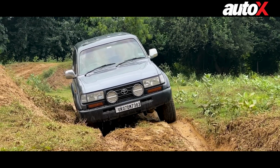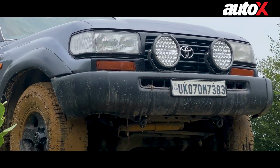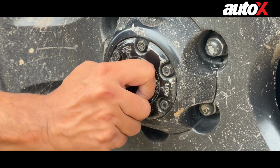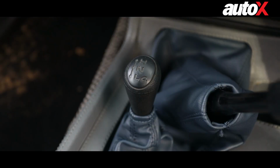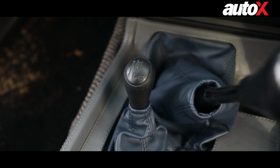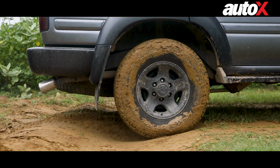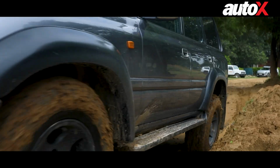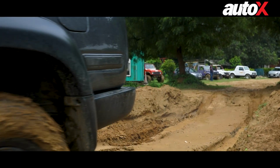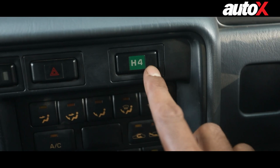Now, the 80 series is a mechanical beast in the true sense. To engage four-wheel drive, you have to lock the wheel hubs, otherwise the front wheels will just freewheel. Then, if you want to switch to four-wheel drive low, you have to muscle the transfer case gear lever into 4L. And unlike the 300, the central diff is automatically locked in the 80 series as soon as you switch to four-wheel drive low. In 4 high, you can engage or disengage the central diff using the button on the dash.